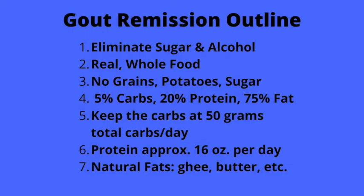The percentage breakdown of macros will be 5% carbs, 20% protein, and approximately 75% fat. Notice I use the word approximate, and this is because diets are individual. So even though I've given you this breakdown, 5% carbs, 20% protein, 75% fat, you over time will tweak those percentages to optimize the lifestyle for yourself.